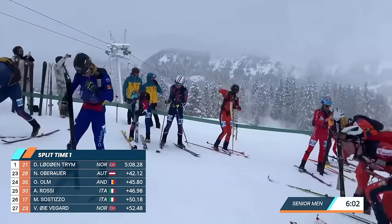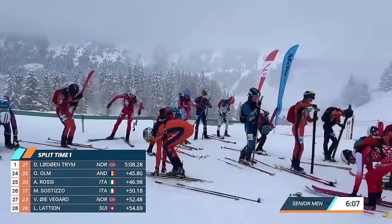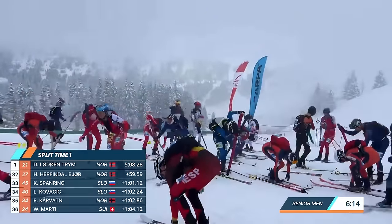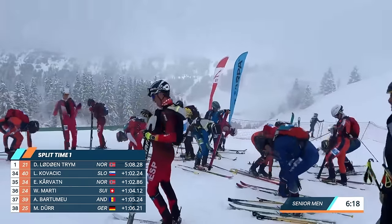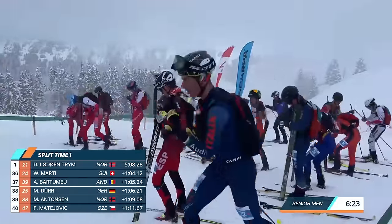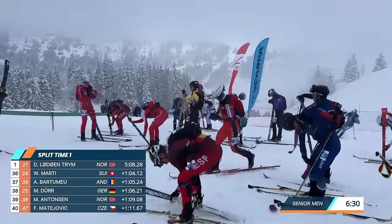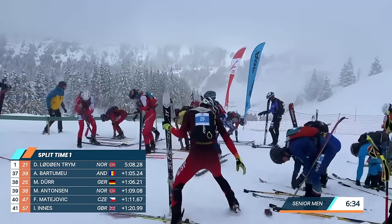But you can see it's quite packed and it's complicated to find your way sometimes in this crowd. The slapping technique for the skins needs to be carefully deployed as well, because we're not going to slap somebody as they go past. Yeah, so for now it's not easy to say. Somebody's gone flying in front of us there, that's on the snow, needs to be picked up. Yeah, it will unfold up to the first uphill. There we go.